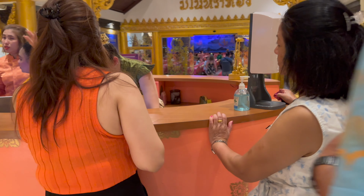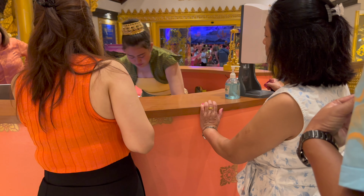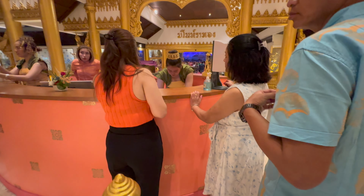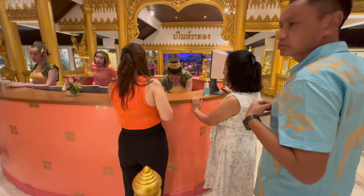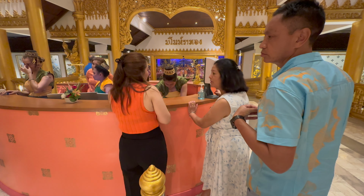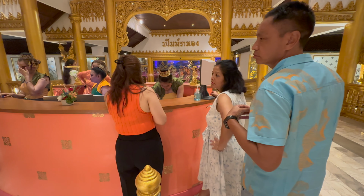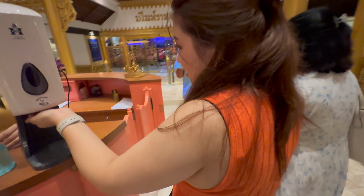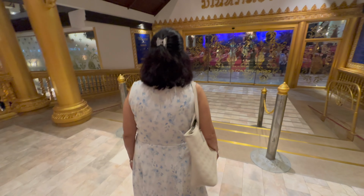Okay guys, now after a short tour of the park, now we have come for our meal. So it's one of the world's largest, it's almost a 4,000 seated dining area where we can enjoy royal Thai dishes and popular international cuisines.